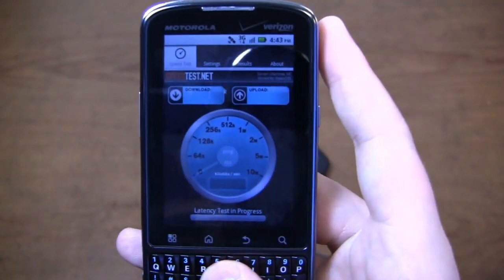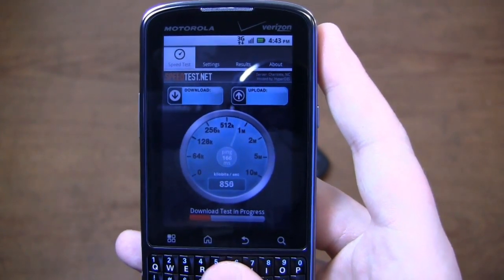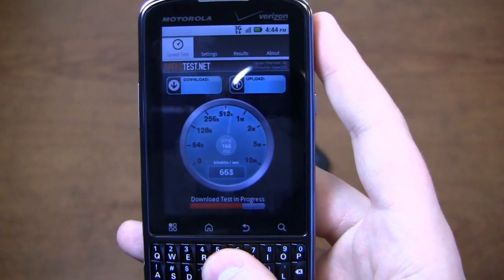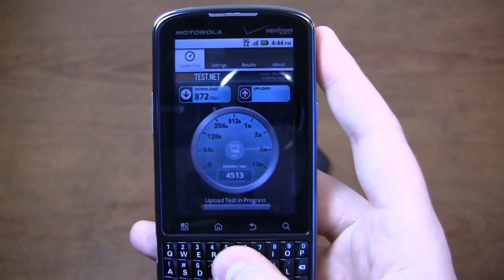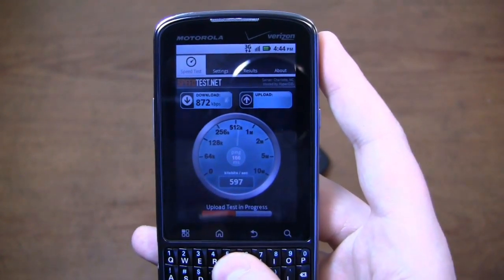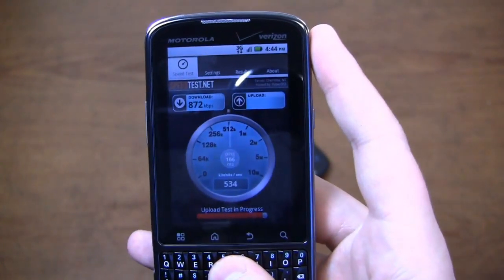Let's have a look at the speed test here and get an idea of our 3G speeds. It's an EVDO revision A device, so speed should be relatively quick. And we'll see what numbers we get here just off the first test. 872 kilobits per second, that's below 1 megabit per second, not great. I've seen it peak at about 2 megabits per second, and that's the highest I've seen on this device.